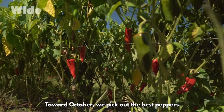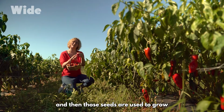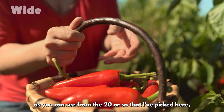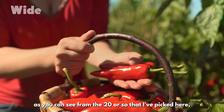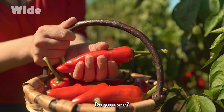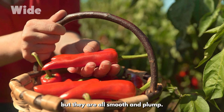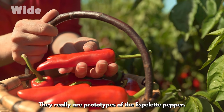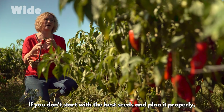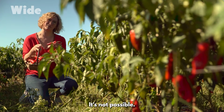Toward October, we pick out the best peppers and remove the seeds. And then those seeds are used to grow new plants the following year. Choosing the best peppers every year means, as you can see from the 20 or so that I've picked here, that they're almost all the same shape. Do you see? They vary in length, of course, but they're all smooth and plump. They really are prototypes of the Espelette pepper. If you don't start with the best seeds and plant it properly, you don't get good chili powder at the end of the cycle. It's not possible.